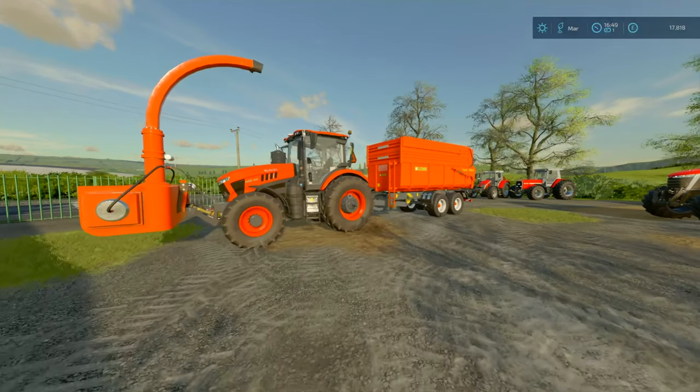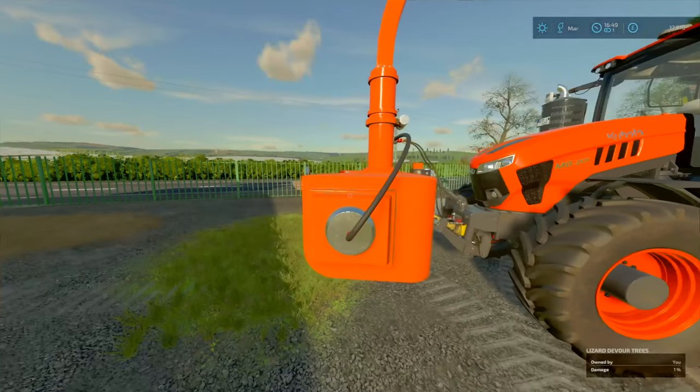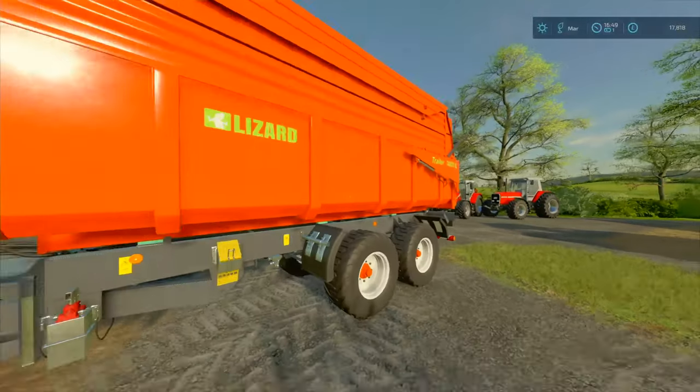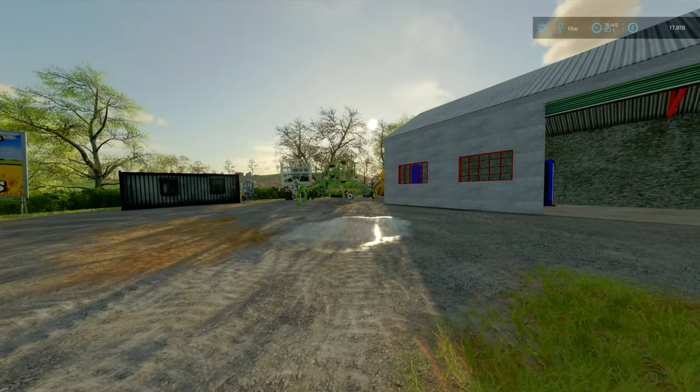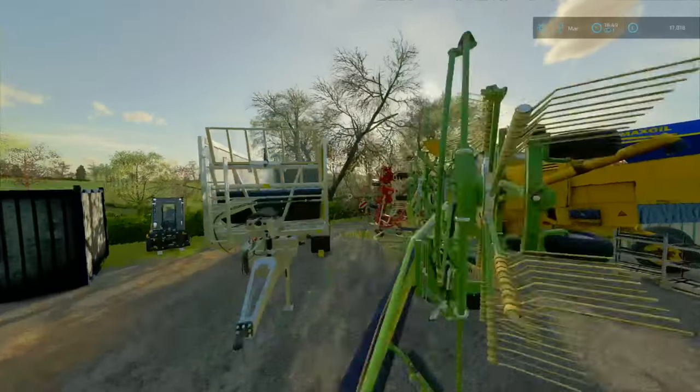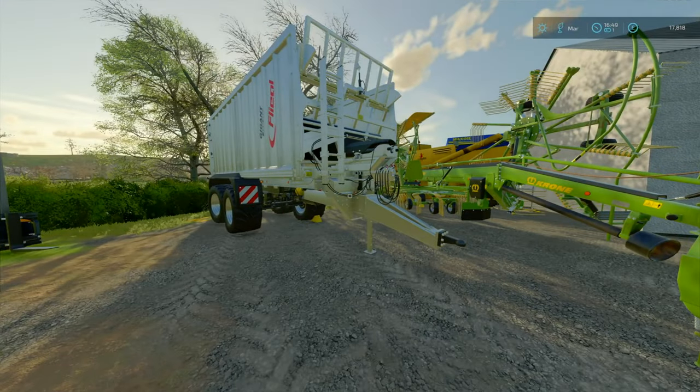Here we are with the Kubota. We've got the Devourer. We just changed the colour on that, and we did borrow this trailer, the TARDIS XL. Money status, because we've got some equipment here: our windrower, our tether, and our small trailer. We don't need that anymore, so we sell that.